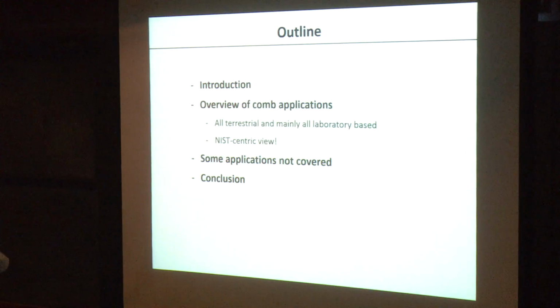So with that introduction, I thought I'd just go through an overview of some different comb applications that may have some relevance here for space missions, and ones that we've been involved in. All of these are terrestrial, and most of them are laboratory-based, although we are sending some light out over the air. In fact, most comb work has been in the lab.